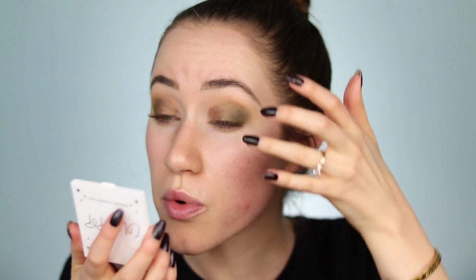I kind of want to see what this shade would look like if I applied it with my finger. So I'm going to take a little bit of that same color, Tiger Eye, and apply it with my finger on the lid. Okay, I definitely think it looked pretty with the brush, but there is a little bit more intensity when you apply it with the finger. That's the case with most shimmers, but I thought I would try both.